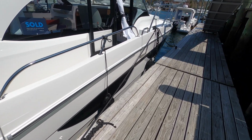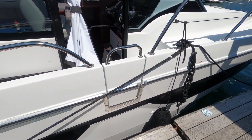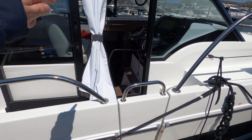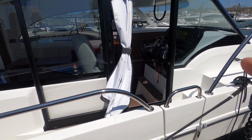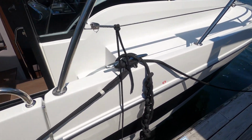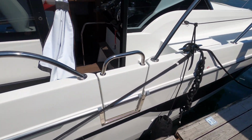Moving forward along the side of the boat, she has a gate in the middle of the gunnel. So what that allows you to do, and it aligns with the door here right by the helm. So if you're a single operator, you're at the helm, you pull in, come out to the door and step off right here, and right next to it is a cleat. So that is a real advantage if you're single-handing this boat.